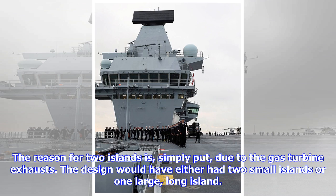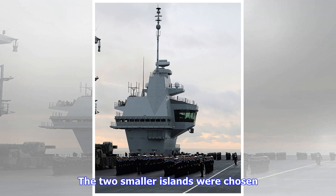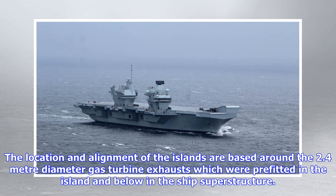The location and alignment of the islands are based around the 2.4-meter diameter gas turbine exhausts, which were pre-fitted in the island and below in the ship superstructure. In a post on their website, the Aircraft Carrier Alliance, the group responsible for building the ship, have detailed the reason for two islands further. There are live communication links between the two islands, however, to allow them to work together.